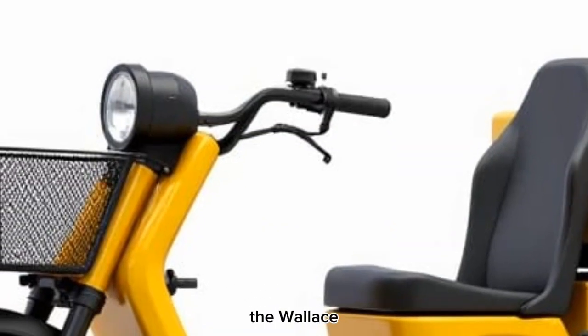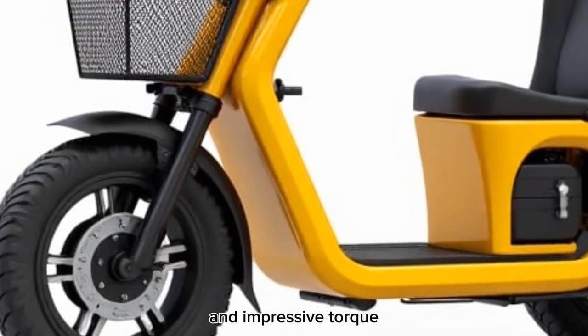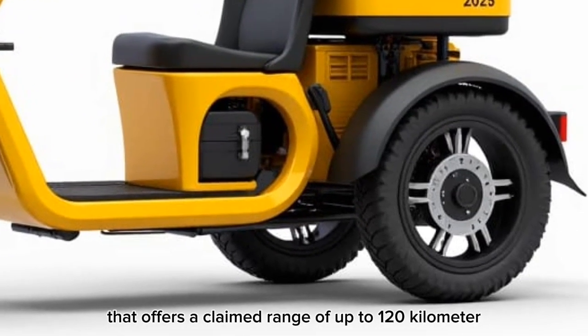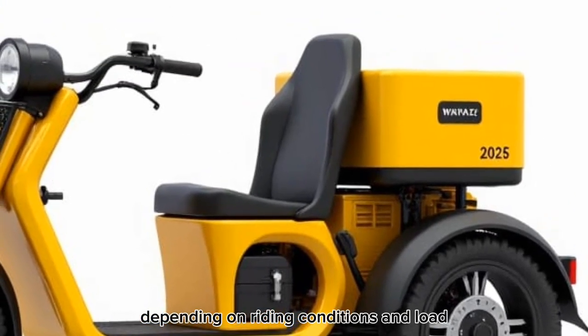Under the seat, the Wawaz packs a powerful electric motor that delivers smooth acceleration and impressive torque. The motor is powered by a lithium-ion battery pack that offers a claimed range of up to 120 kilometers on a single charge, depending on riding conditions and load.